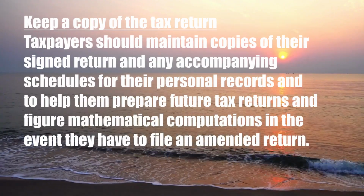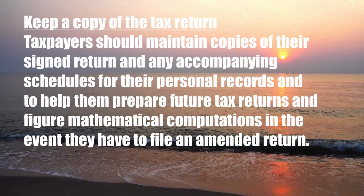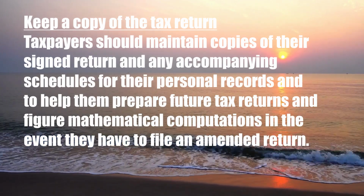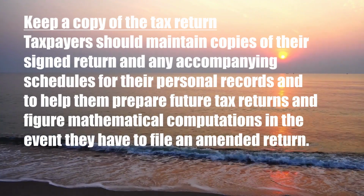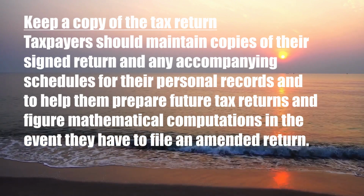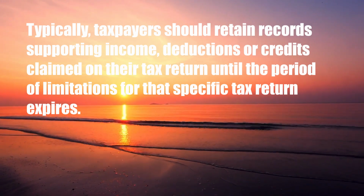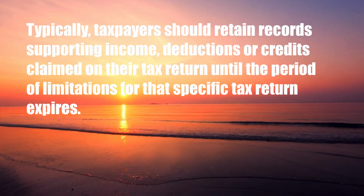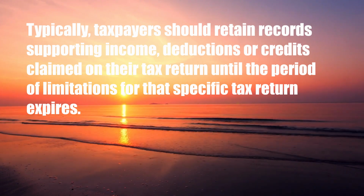Keep a copy of the tax return. Taxpayers should maintain copies of their signed returns and any accompanying schedules for their personal records and to help them prepare future tax returns and figure mathematical computations in the event they have to file an amended return. Typically, taxpayers should retain records supporting income, deductions, or credits claimed on their tax return until the period of limitations for the specific tax return expires.